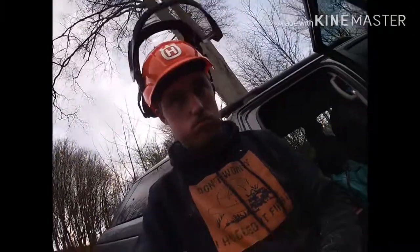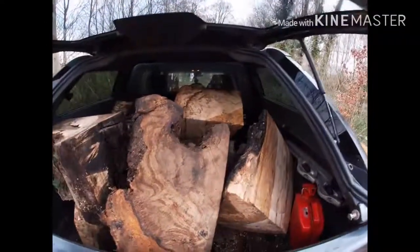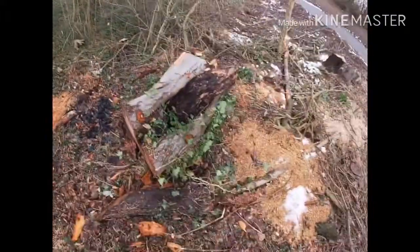Right, so an update on what is going on. Finished my coffee. So I might have to go and drop this load of logs back and go and make some more. We have got lots and lots of firewood. We've got this chunk here left.